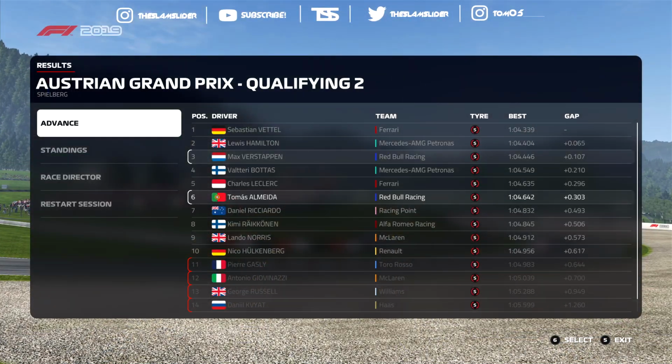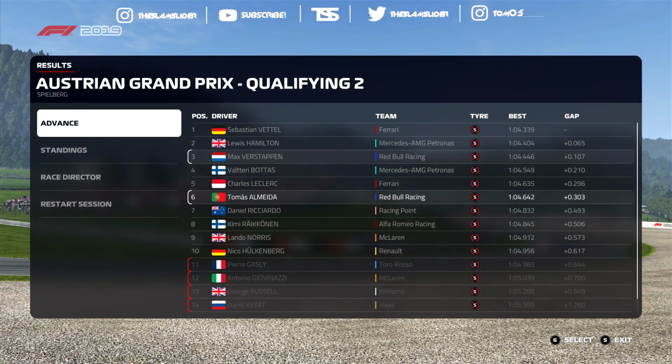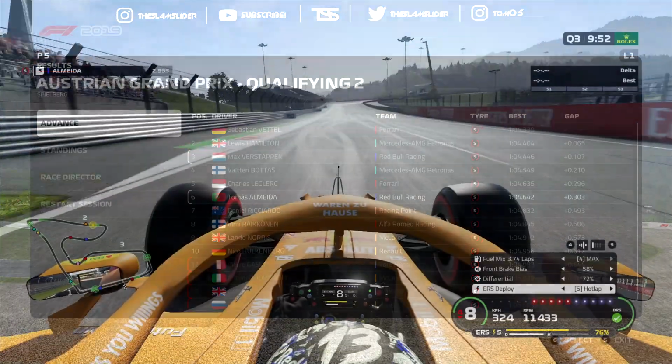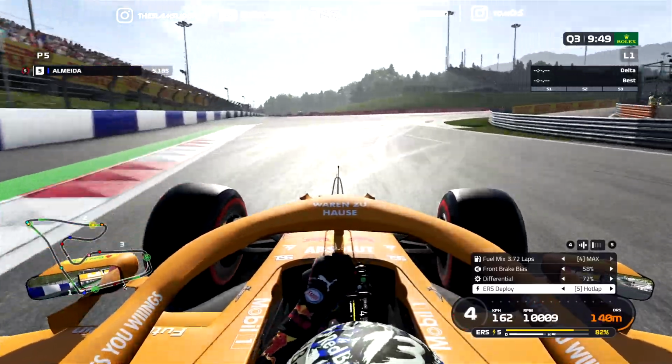I forgot to tell you that Lucas Weber and Devon Butler were knocked out of Q1, and that's surprising to see, especially Weber, who is in the championship fight, not in the lead, because in the lead is Verstappen.